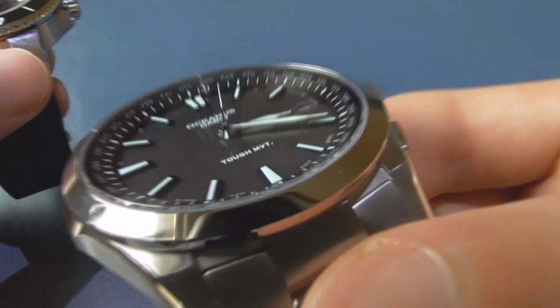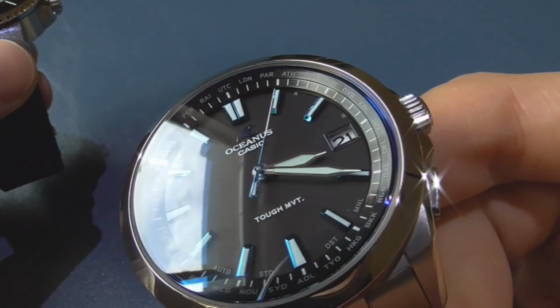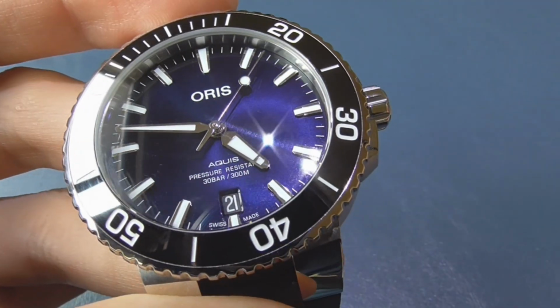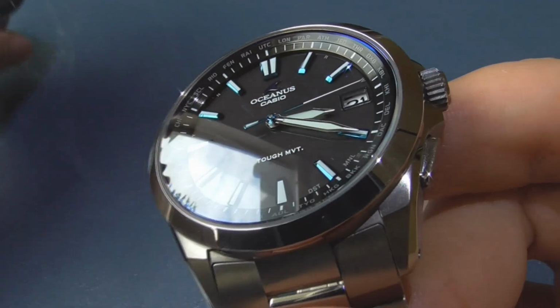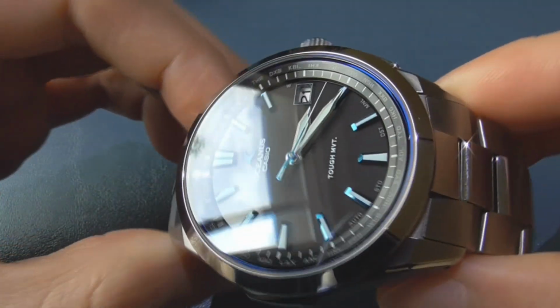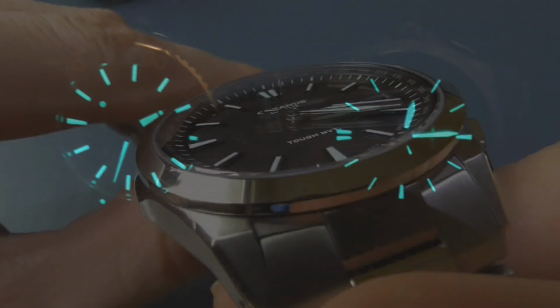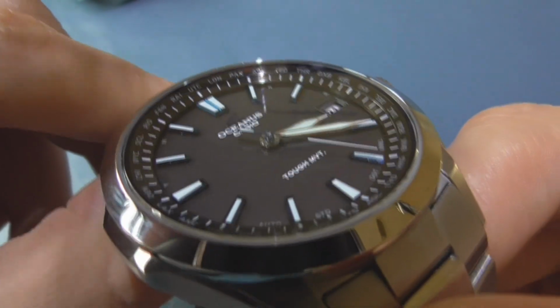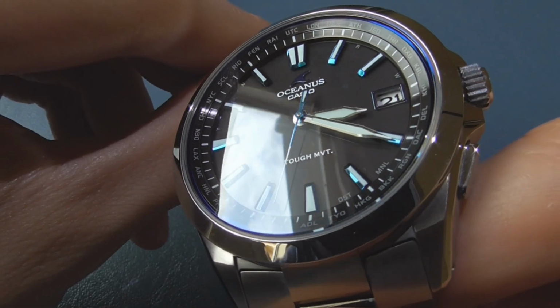For example, these Aquis hour markers are sophisticated and proportional. All hour markers are practically the same size. Now look at this Oceanus. Look how the markers are also elegant, but at the same time it's more legible and functional because the 12-hour marker is designed differently as a reference. Then the 3, 6 and 9 o'clock markers are also slightly different. The design and proportions are more efficient and legible than the Aquis. The Aquis indices are applied, raised off the dial, and the Oceanus markers are also applied.